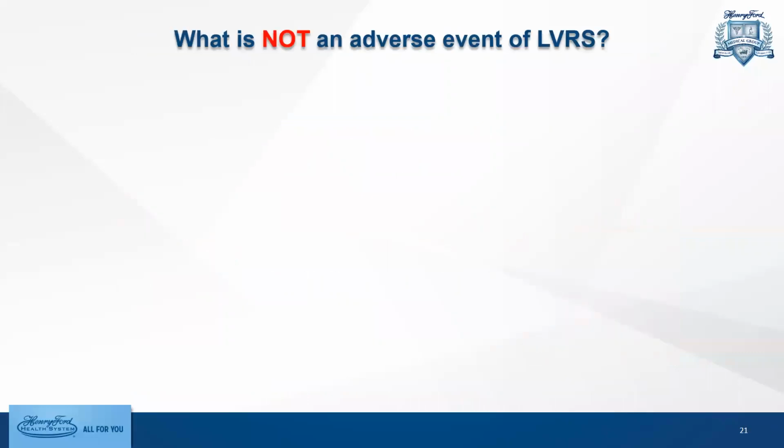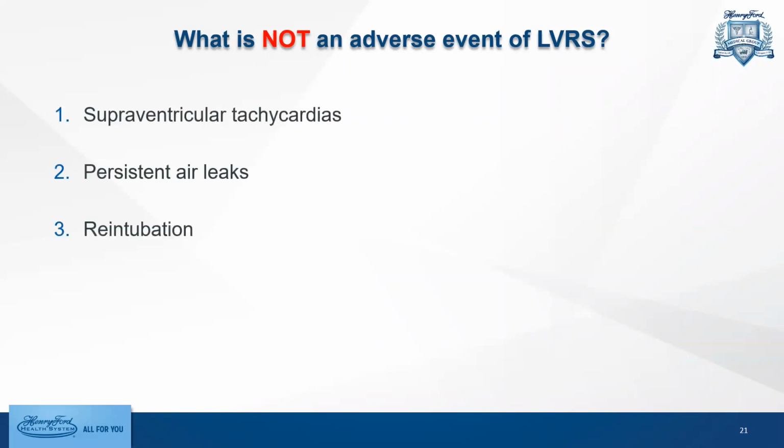So this is a question for you guys. What is not an adverse event of lung volume reduction surgery? SVTs, persistent air leaks, reintubation, pneumonia, or post-op MI? Who says one? Raise your hands. Who says two? Who says three? Who says four? Who says five? Five is correct. Remember the inclusion criteria.